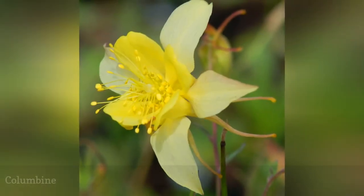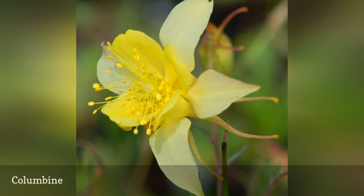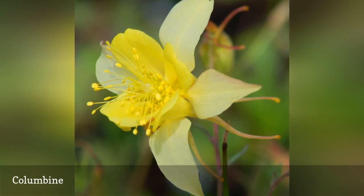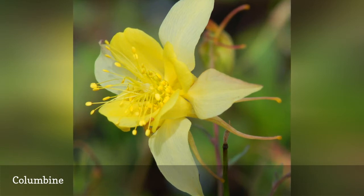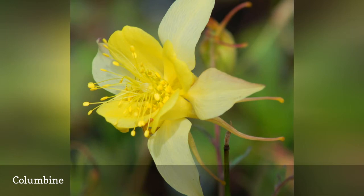Columbine Aquilegia comes in many colors, and this one shown is a yellow cultivated type. But the native type that qualifies Columbine for inclusion in this article is red A. Canadensis. You can often see it growing on rocky cliffs in New England. Columbine is one of those swing plants, at least at the northern end of its range. You can use it in perennial sun gardens, but if you're willing to tolerate reduced flowering, it will also work in areas with partial shade.